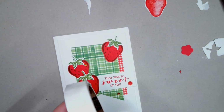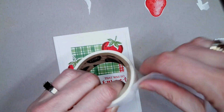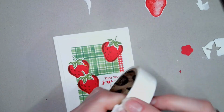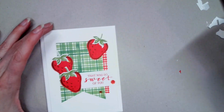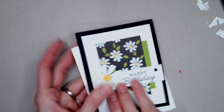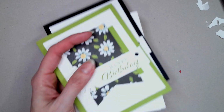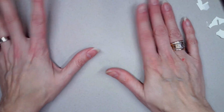Bob is your uncle. So, sorry, let me just fix my little glue dots here. That is the layout. Super quick and easy. Same layout, Dragonfly Punch. Just so easy, honestly. It's a great layout. Highly recommend it. What else can I tell you? I think that's it. Celebrations, it's on now.